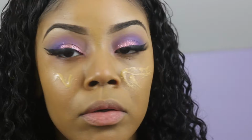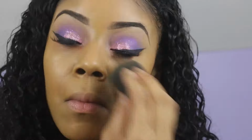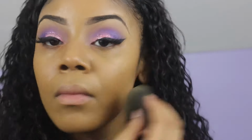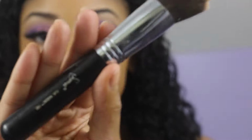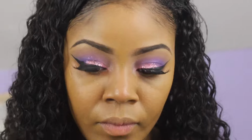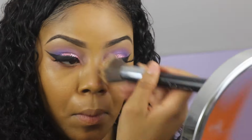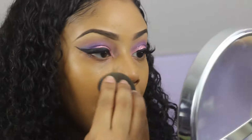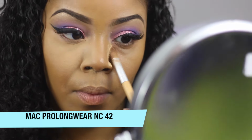And I have the black color, but then I realized I need just a little bit more coverage. So I just apply just a little bit more. I really, really love this foundation. Now onto concealer, which is my favorite part. Unfortunately, some of these clips did get cut out. I didn't know the camera stopped recording, but I am using my NC42 MAC Pro Longwear Concealer.